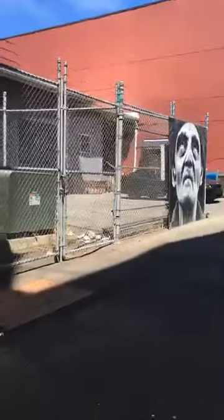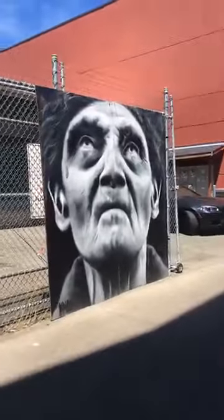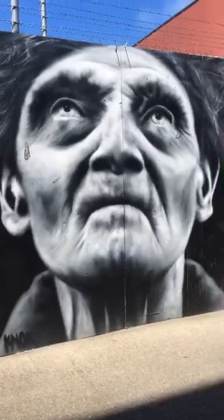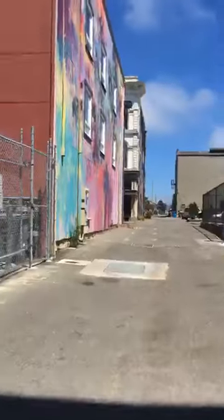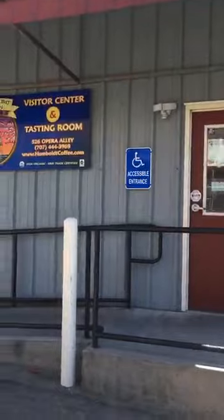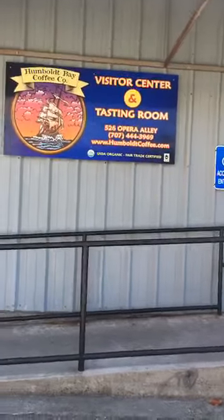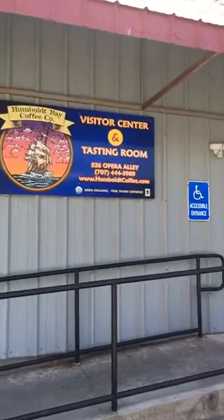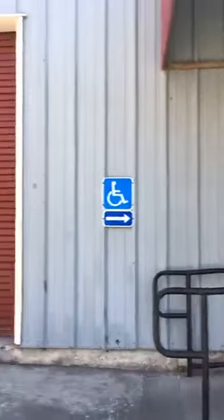This is another piece from that street art festival that was all over Old Town. This is a really incredible one. And this is all done with spray paint. Pretty incredible. Sometimes in the afternoons, you can walk by this kind of alley area and it just smells like super strong coffee. The Humboldt Bay Coffee Company does roast their coffee here, so you can get your super fresh coffee.